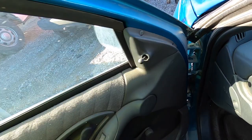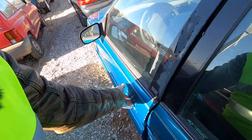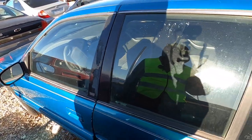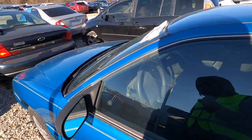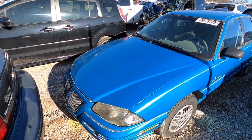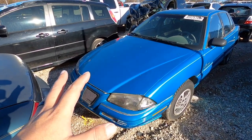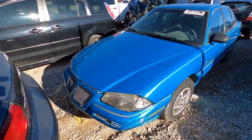Somewhere in here, right there. You can see this used to be from a white Grand Am. So this car has not seen good days, I think. With that, we're just gonna walk away. Yeah, the car's got me speechless, man. Like, wow. We're gonna walk away from this, move on to the next one.